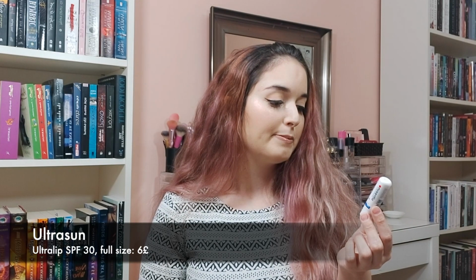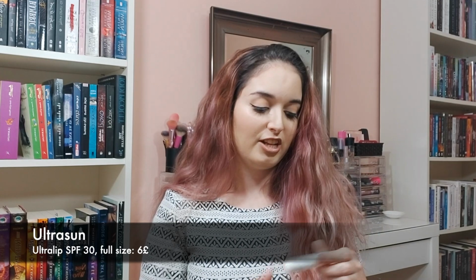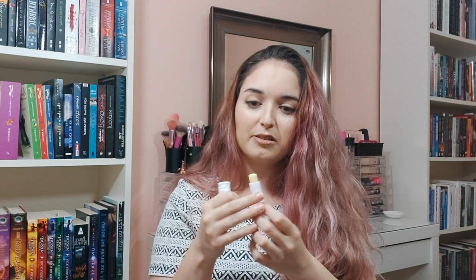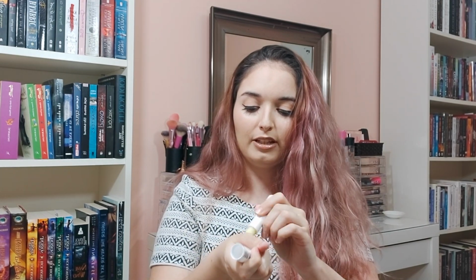Next, we have this lip balm over here, and this is the Ultra Sun SPF 30 Lip Protection and Care. But it is just like a plain, regular lip balm. Smells kind of like nothing. Feels really nice though. And it looks sort of a little bit shiny and moisturizing, which is really nice. And again, it has SPF in it, so it's perfect for this time of year.